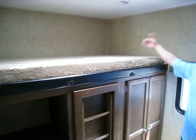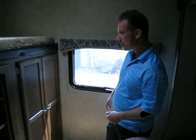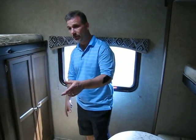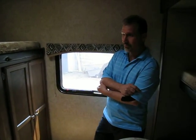And behind that is our outside kitchen. Ventilation again, very adequate with a window and a roof vent. Two AC vents here. It's ducted AC. It's also ducted heat through the floor. Pretty awesome little room for the kids.